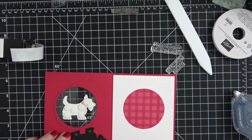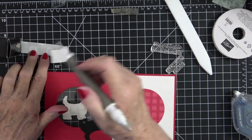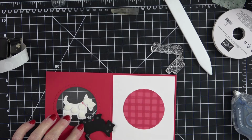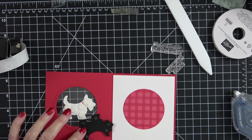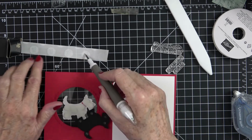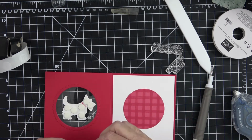The glue dots being smaller, you have more of an opportunity to get them in the places where they're needed the most. We can do one right there on his tail. See what I mean? The Stamping Dimensionals, I probably could have went and got a mini, or I could have cut some, but you know, that was plenty to hold him. And I'm going to get one right for the center, right about here. I think that'll hold him perfect.